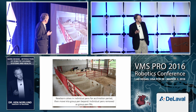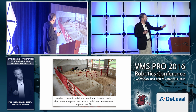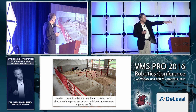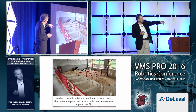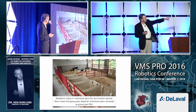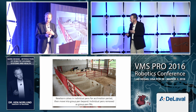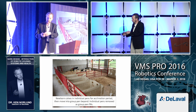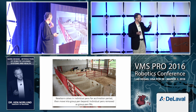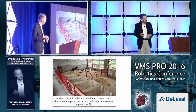This is a room that's being filled with baby and neonatal calves. Newborn calves go into the individual pen for an acclimation period, and then when they're acclimated, they go into the feeder pen. And then as the pen gets nearly full, all these individual calf pens are removed, they're cleaned, and then they get set up to start in another separate room. Very efficient use of space.